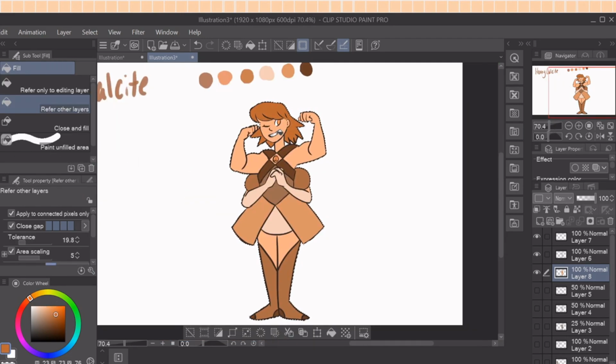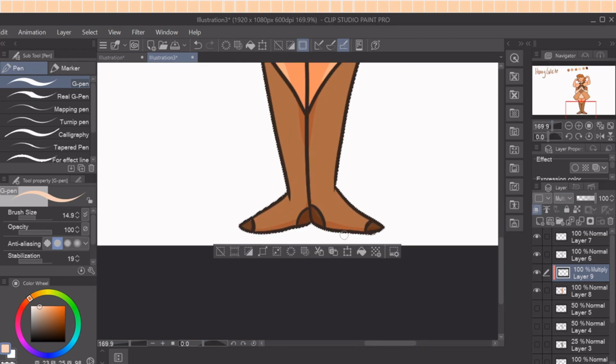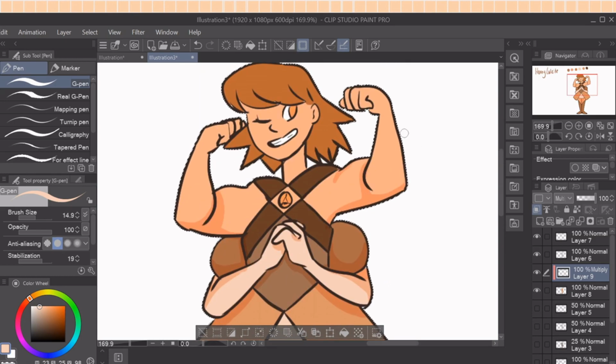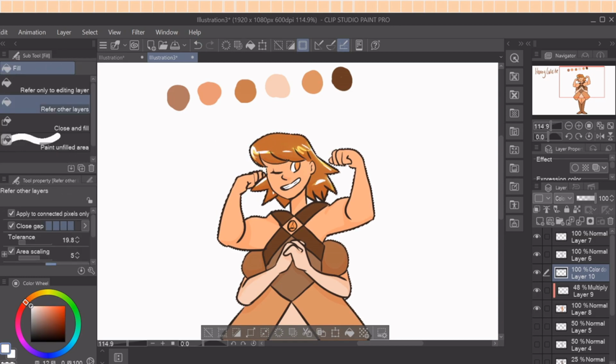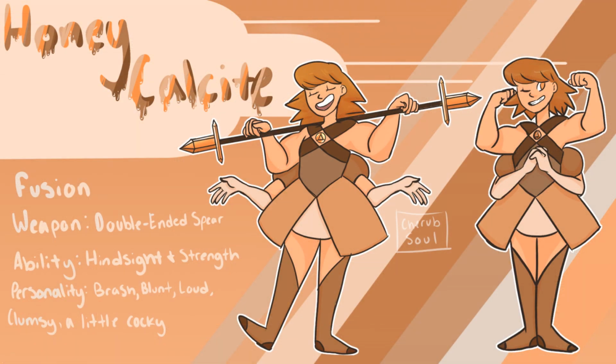Anyways, I'm loving her. She's great. However, that's as far as I had gotten to her personality-wise. I was more focused on the design and what kind of personality I could capture in her posing and stuff like that. As for the color scheme, it was just monochromatic, so I put a bunch of oranges, creams, burnt oranges in there, and boom! There she is, Honey Calcite in all her amber glory. What do you guys think? Because I think she's super stinking cute!